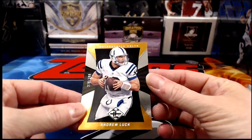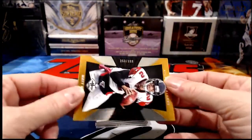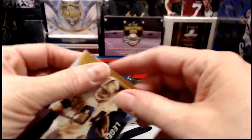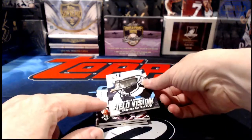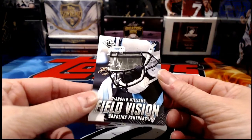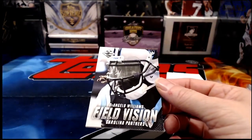Indianapolis Colts, Edgerrin James, 349. Andrew Luck to 399 for the Colts. A little Matt Ryan to 399 Falcons. Novacek again to 349 Cowboys. And a D'Angelo Williams Field Vision. That's kind of an interesting little insert for the Panthers. And, I guess Field Vision is not numbered.